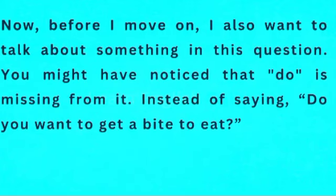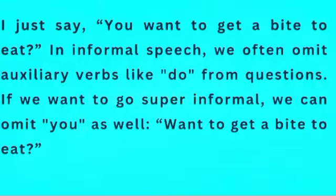Now, before I move on, I also want to talk about something in this question. You might have noticed that do is missing from it. Instead of saying, do you want to get a bite to eat? I just say, you want to get a bite to eat? In informal speech, we often omit auxiliary verbs like do from questions. If we want to go super informal, we can omit you as well. Want to get a bite to eat?